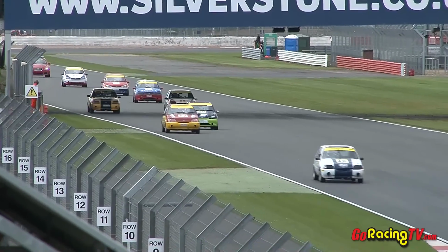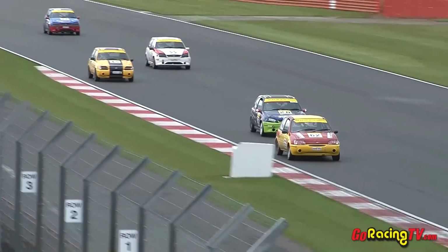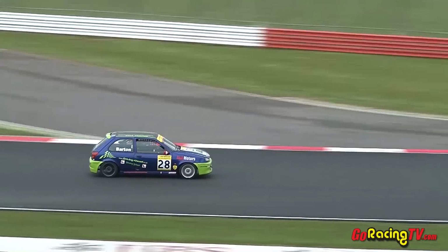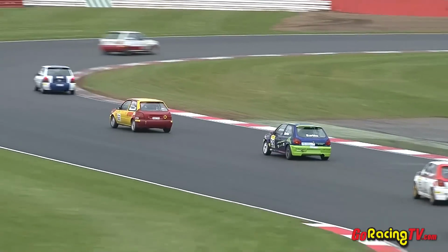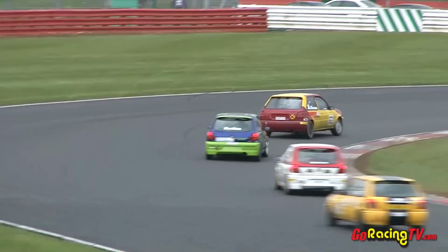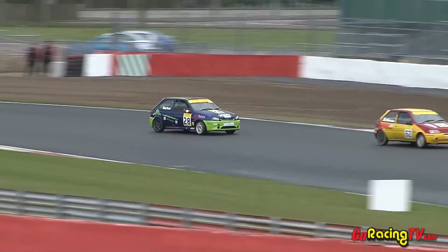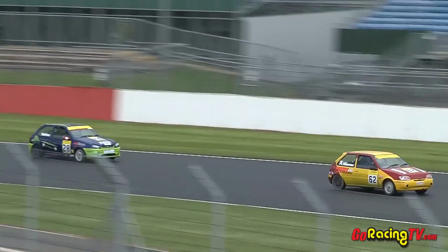Now with drier conditions we should see the SIs make a little bit of progress here. The performance differential should be better, so we'll see how it works, but the 1800 should have a little bit more grunt, and assuming they've got handling right on the slower part of the circuit, which is where they're entering now, we should see those guys hold their own. So Terry Scruton at the moment ahead of Nick Barton in 4th place. Those two had a pretty much race-long battle of it in round number 1 of the championship.